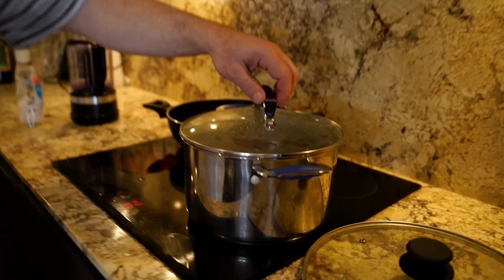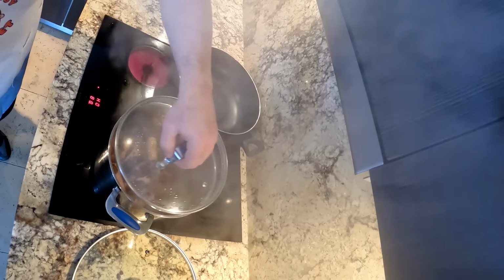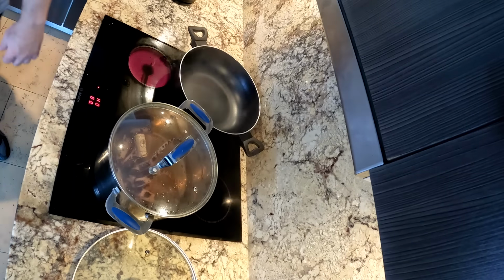I mentioned the cork. I'm gonna throw the magical cork in there. We'll see if it makes a difference in tenderizing. We're boiling the octopus with a little salt and the cork. It's gonna take about an hour.